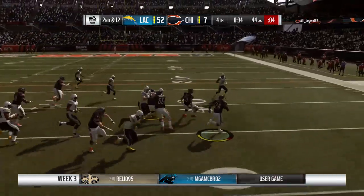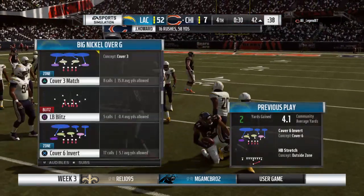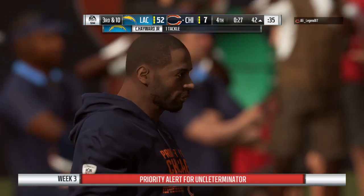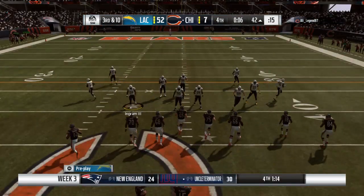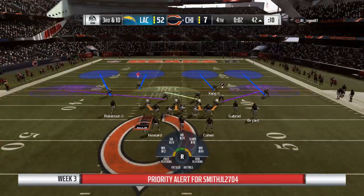Again, it's Howard. And he'll be brought down at about the 42. 2 yards gets them back to where they started, but now 3rd and 10. The Bears on 3rd down. They're at 50%, 4 for 8. This is 3rd and 10.